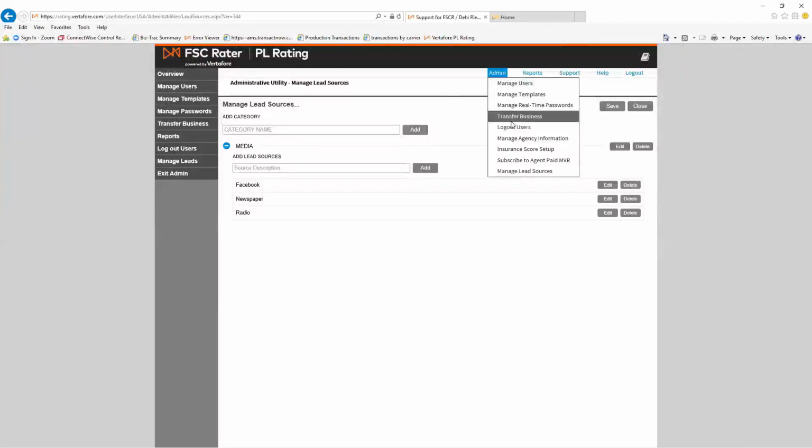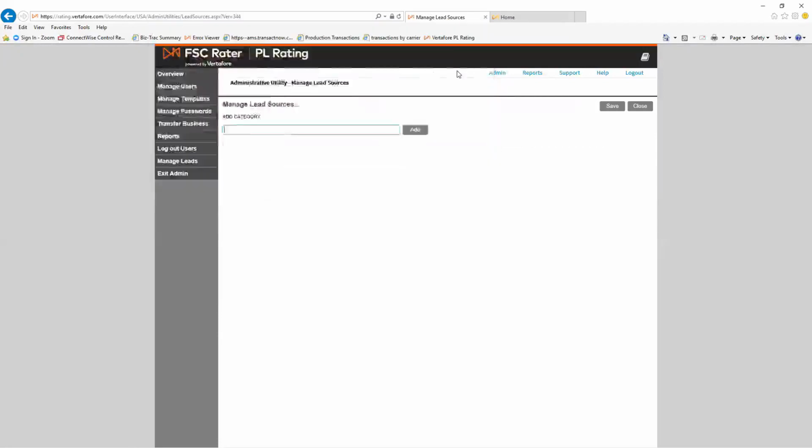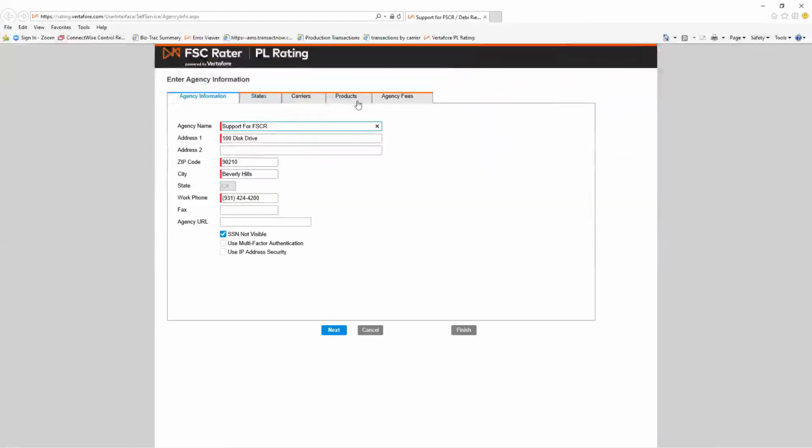So the only other option here that's not on the left hand is manage agency information. So we'll go ahead and go up there. It opens in a new window, and this is where you can make changes to your account. If you happen to move and you need to change the address as an agency admin, you can come here and update your address.